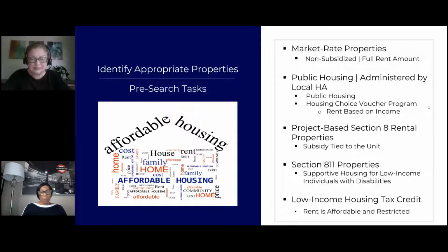Section 811 supportive housing properties provide subsidized rental assistance and supportive services for individuals with disabilities to live independently in the community. This program is for households with income that's 30% below AMI, with at least one adult member in the family with a disability. So that's how they can qualify for that particular property.